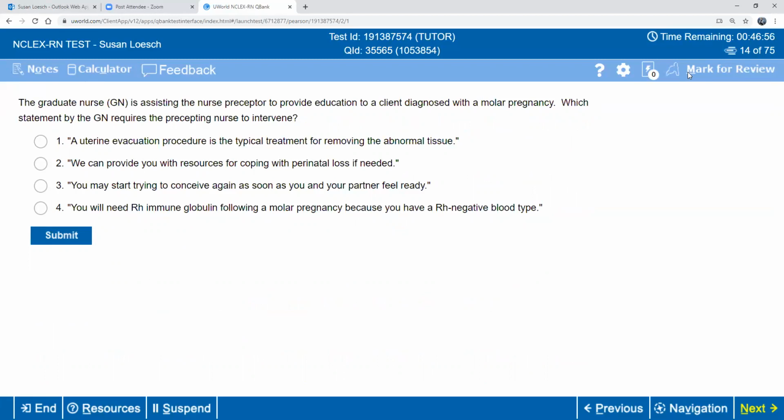Okay, the graduate nurse, GN, is assisting the nurse preceptor to provide education to a client diagnosed with a molar pregnancy. Which statement by the GN requires the preceptor nurse to intervene? A uterine evacuation procedure is the typical treatment for removing the abnormal tissue. We could provide you with resources for coping with perinatal loss if needed. You may start trying to conceive again as soon as you and your partner feel ready. You will need an RH immunoglobulin following the molar pregnancy because you have RH negative type blood.